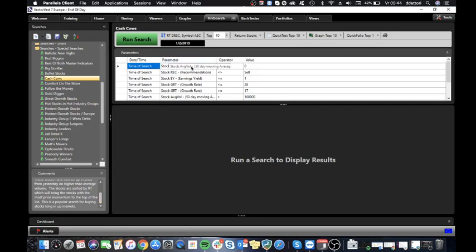So we see here the percent price change has to be greater or equal than 0. Stock recommendation has to be a buy or a hold. Earnings yield has to be greater or equal than 1. Growth rate has to be lower or equal than 28, and higher or equal than 17. So the growth rate has to be between 17 and 28%, and the 50-day moving average volume has to be at least 100,000. We run the search. We don't get any results in this search.